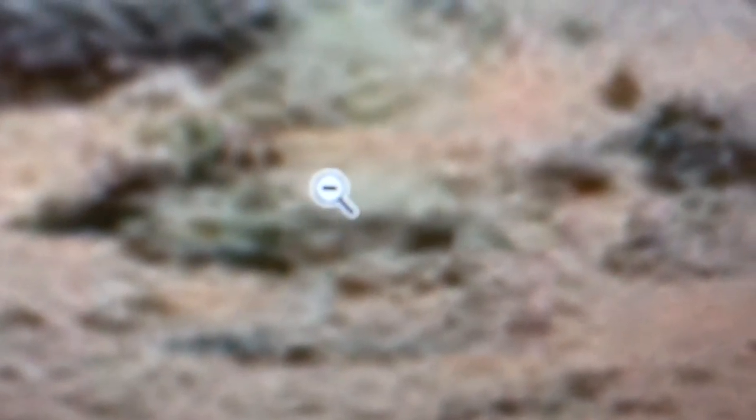Come down to this thing, look at this. It's got a pole sticking up. And look at these three things that are showing on that side. There's a shadow underneath it. And they just make it look like a rock. And there's another carving.